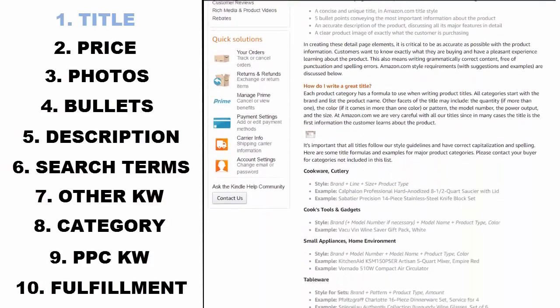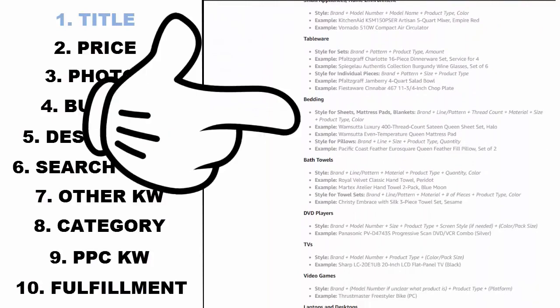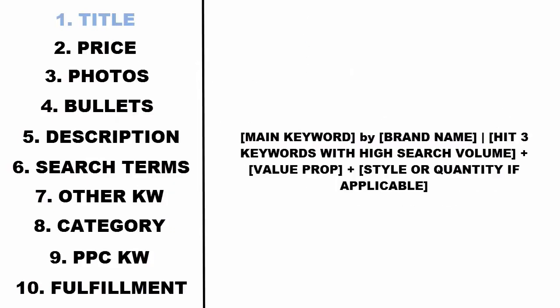Amazon has a guide with recommended formulae for certain product categories. So for example, if you sell bedding, they prescribe this formula. Brand plus line pattern plus thread count plus material plus size plus product type, comma, color. There's no plus. That's interesting. So it would look like that. I'll leave this link in the video description as well. Check it out to see if your category has any particular rules around the title.